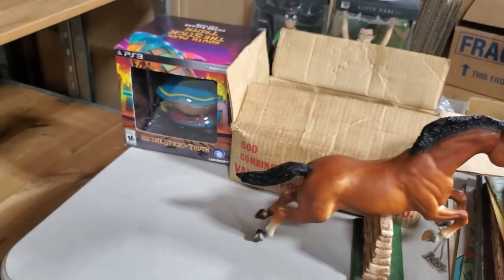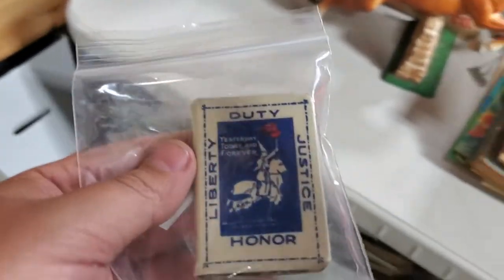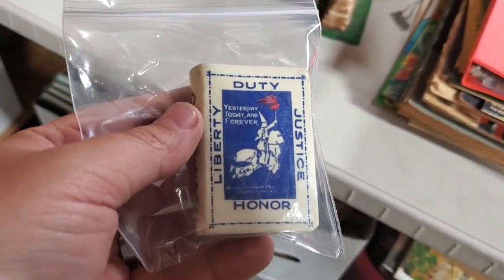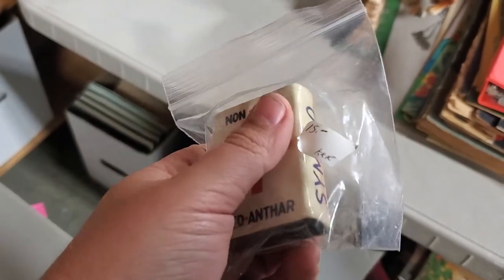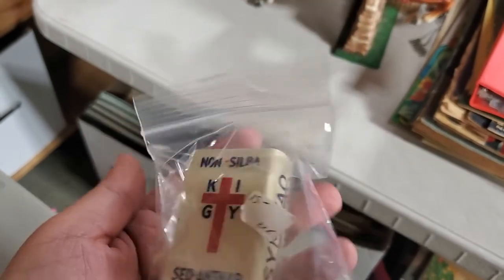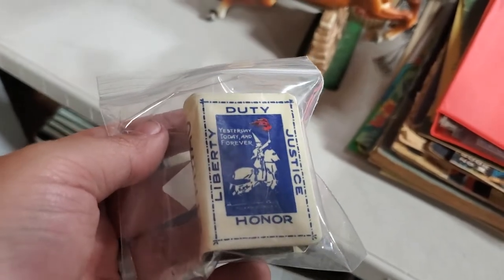Probably the coolest thing I got this morning was this metal holder. It holds matchbooks or safety matches. But whether I agree with it or not, super collectible. Obviously, it is very early vintage. So you can see it was $15. I have no clue what the letters mean or the words. Not my personal views, but super collectible, really hard to find.